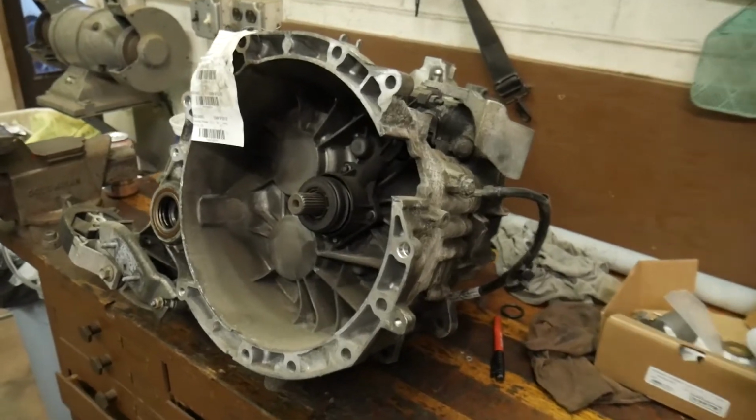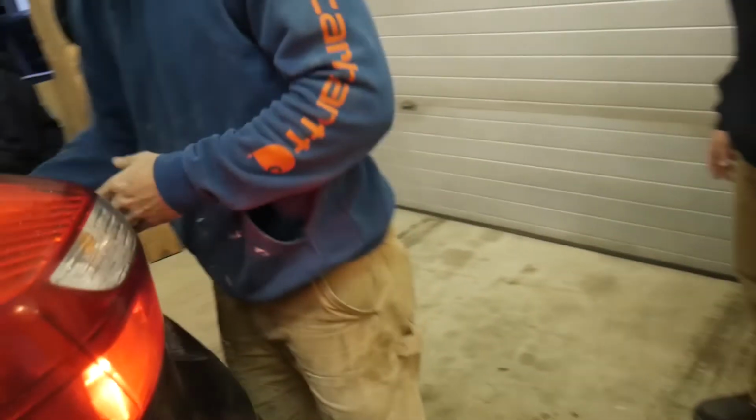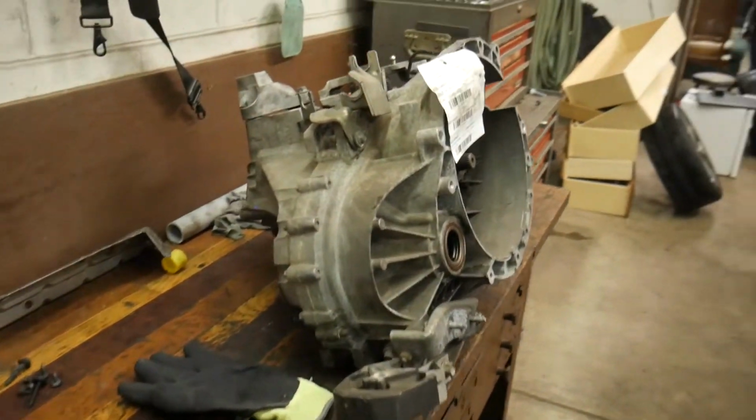I've never seen a car like this. His transmission goes in his trunk. Mounted up so easily, just took it right back out. Copyright music. It's okay, I don't make money from this anyway.